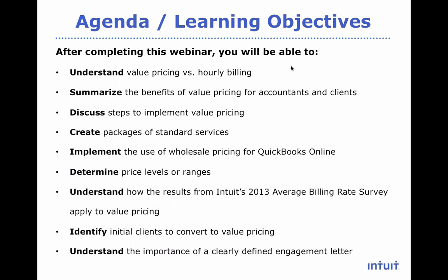We're going to be able to summarize the benefits of value pricing, both for the accountant and for the client. It is important, at least from a perception point of view, that your client sees value pricing as a positive thing, not as a negative thing. And you as an accountant, in order to implement it, the pricing needs to be correctly done and implemented in order for it to also be economically beneficial.